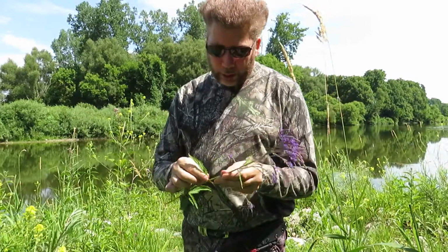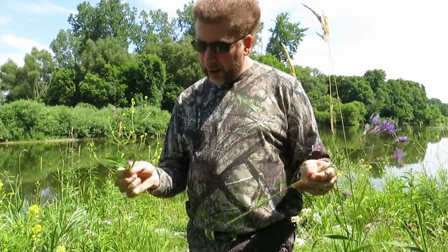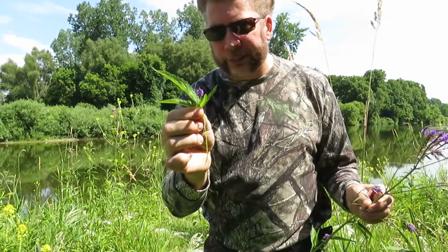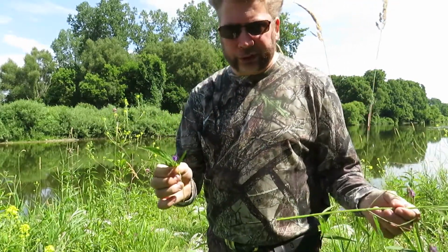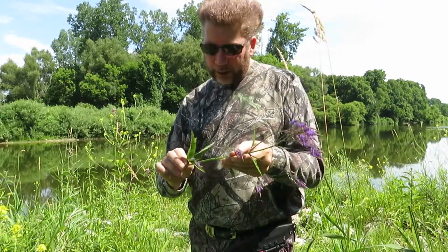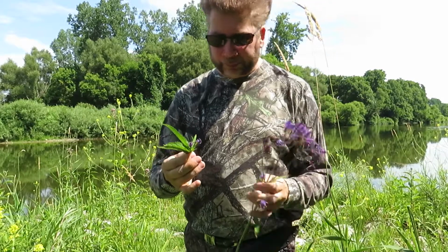So, okay, basically, how do you garner the benefits of this plant? Well, you take the leaves and or the flowers and or the roots, and you make a tea out of it and you drink it. It's pretty much that simple.